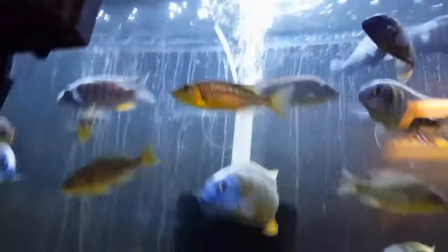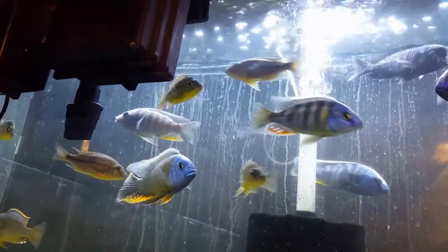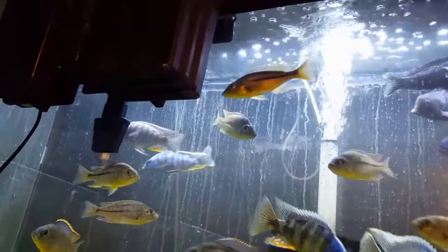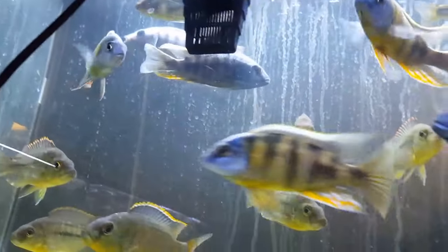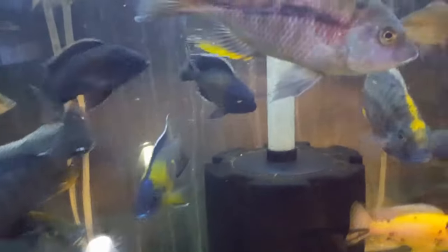Up in this tank, up here, Taiwan reefs, anywhere from 4-inch to 6-inch, looking very nice. Also in this tank is the Eurytanias, also looking very nice. What else? A couple more of those big dolphins, and Taiwan reefs.